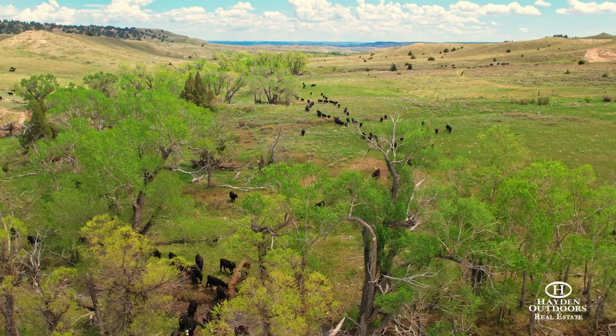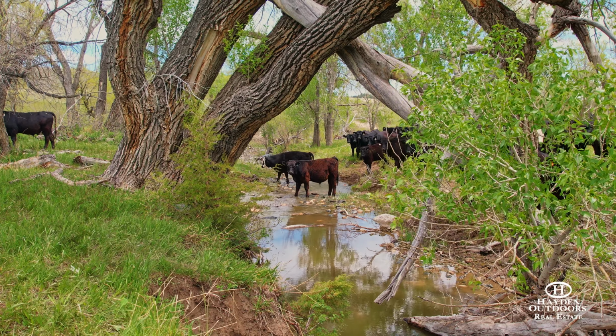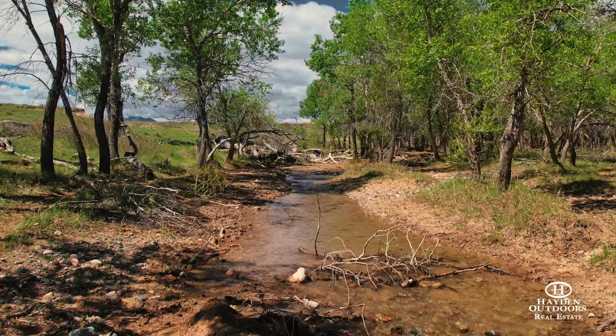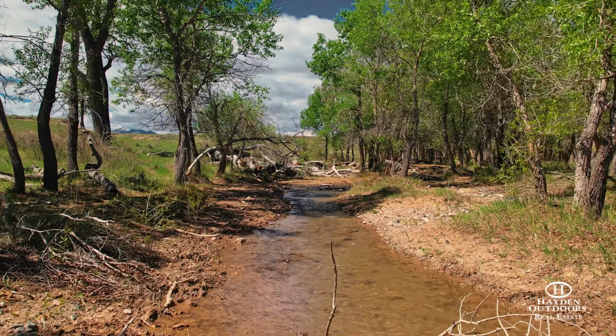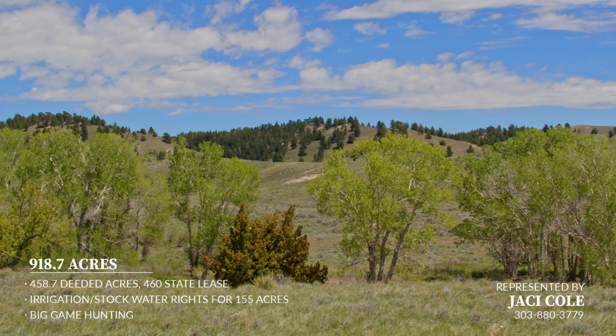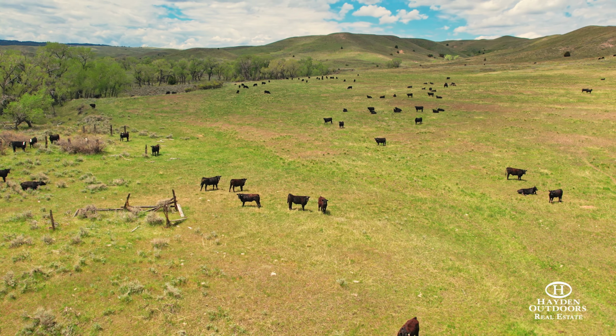The Coyote Creek Ranch includes irrigation and stock water rights for 155 acres, and North Horseshoe Creek and Coyote Creek flow through various portions of the ranch for over 2.5 miles. All owned mineral rights transfer with the sale of the property. The ranch is only 10 miles off of I-25 on a well-maintained county road with year-round access.